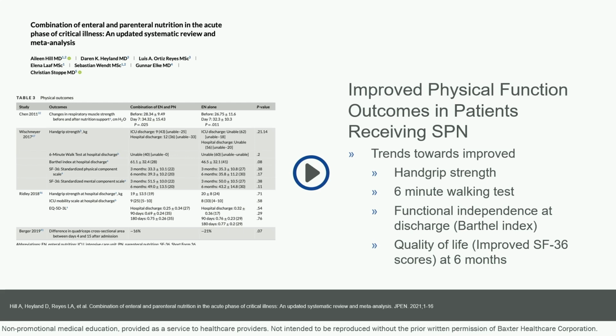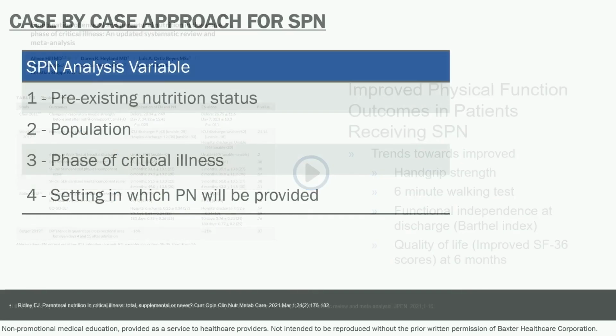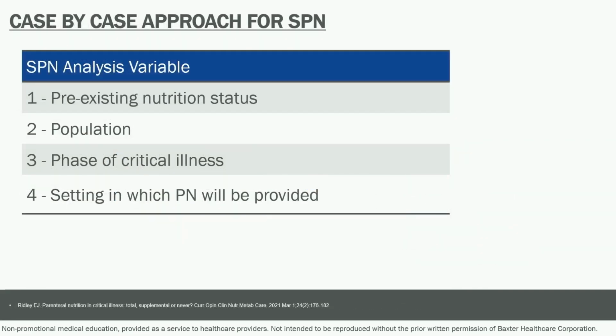And their analysis revealed that 2 out of the 4 studies that actually focused on functional outcomes for the patients who received supplemental PN had trends towards improved hand grip strength, 6-minute walking test, also more functional independence, and improved quality of life. So even though we see some real benefits of supplemental PN, it's still very much underutilized.